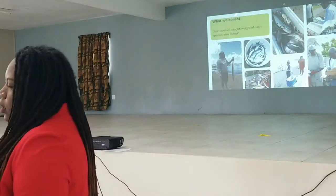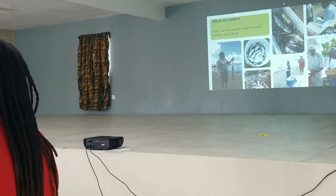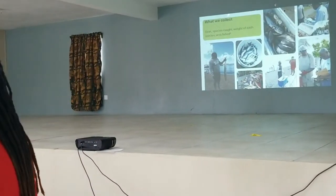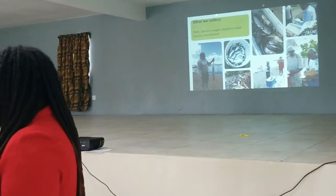We have a team of data collectors that visit landing sites Monday to Friday, and what they do is they collect the data from the fishermen. So they find out what it is that they're catching, how much, and what they are using to catch the fish.